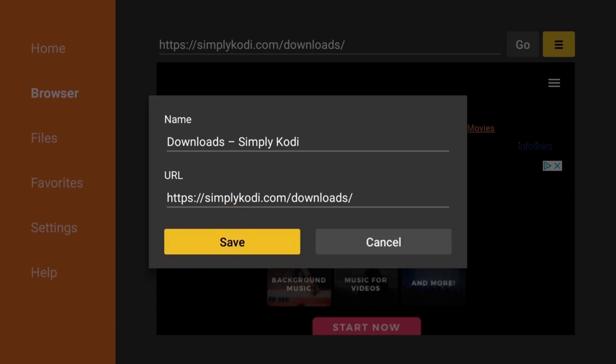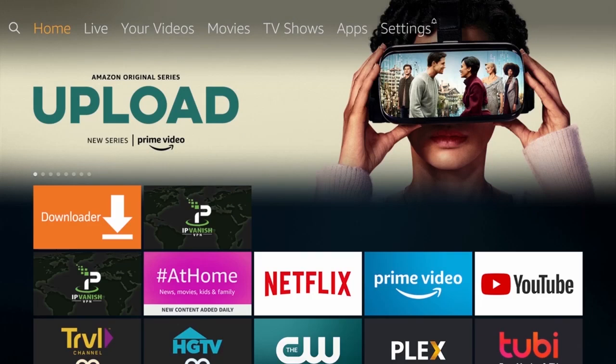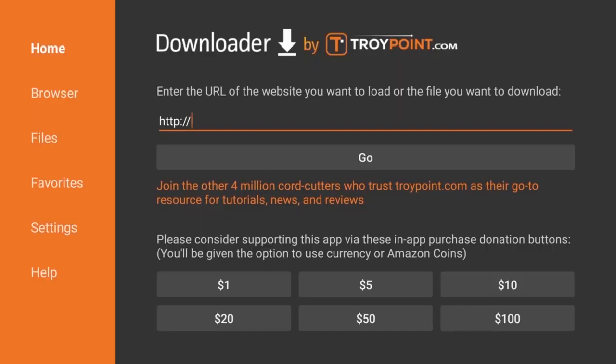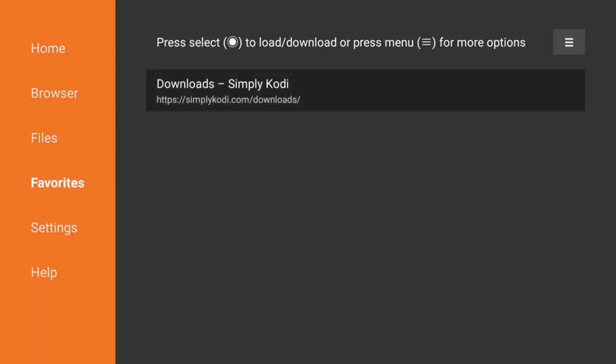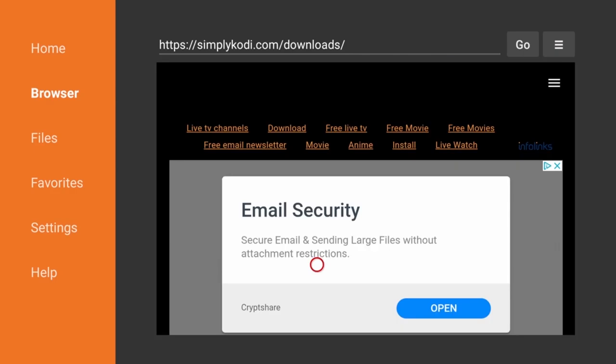I do my best to keep this site updated with the latest and greatest APKs, and you never know, you might want to come out here again at some time in the future and install something else. And if you do, all you'll have to do is open up the downloader app, go over, click favorites. You'll see the Simply Cody link there, click on it. And just like that, my friends, you're right back here on the website.